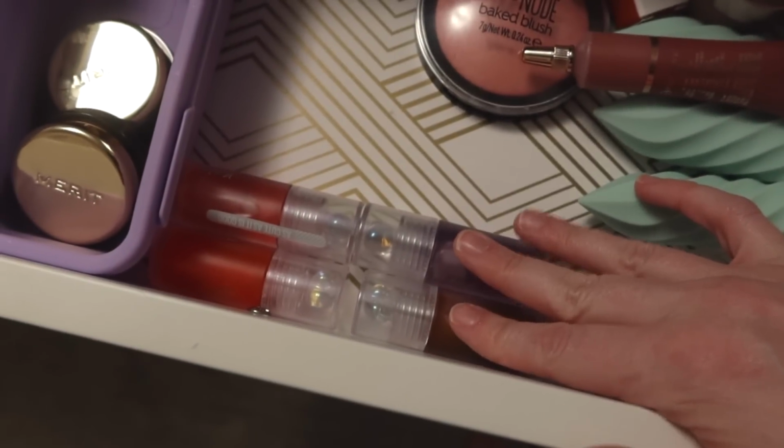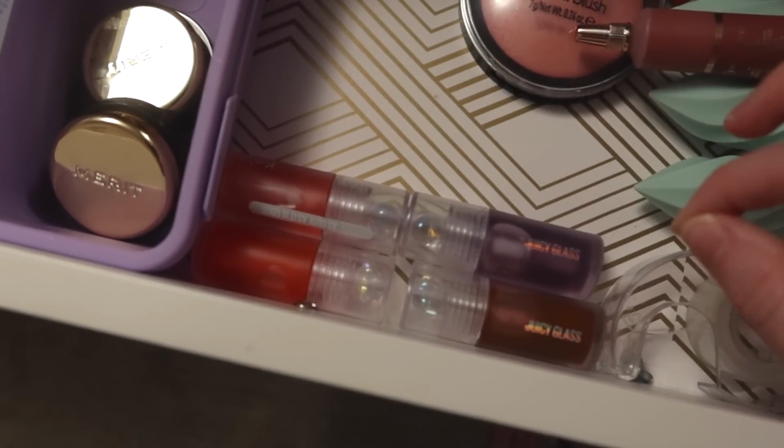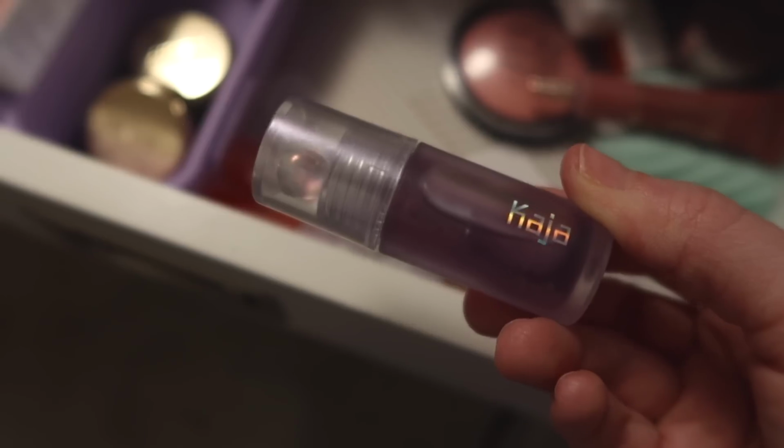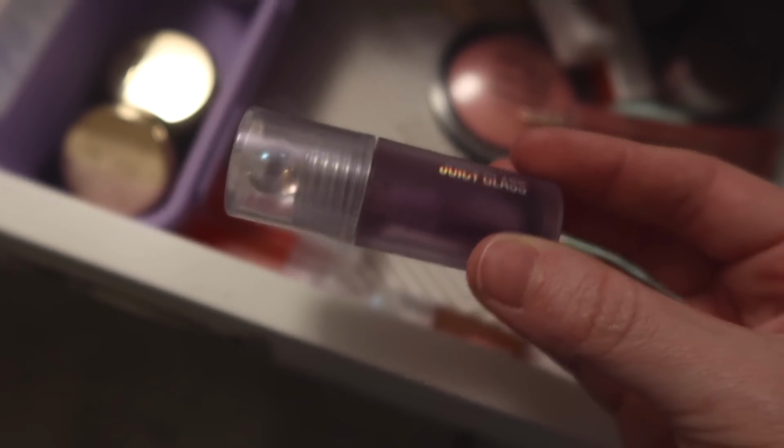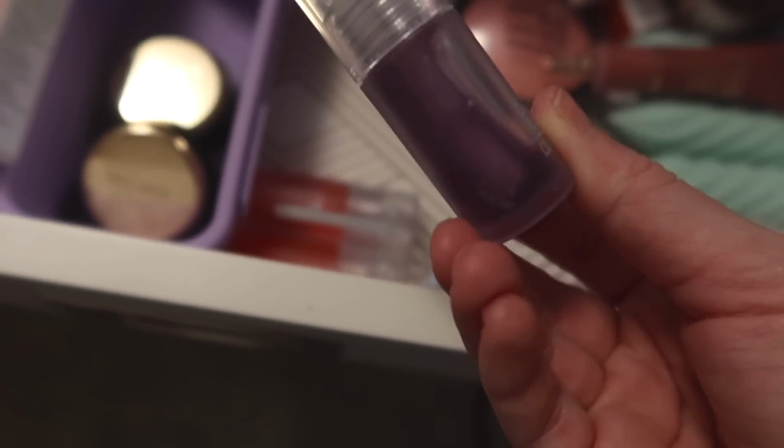I'm also trying out these Kaja Juicy Glass lip oils. This one is called Grape Glowtini. It goes on clear, but it smells like grape. And I just really enjoy it. It's just fun to apply. I'm a sucker for a good fruity scent in a lip gloss. What can I say?